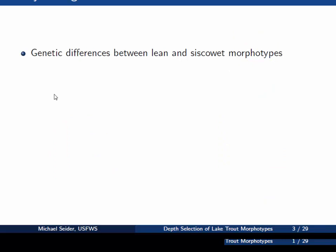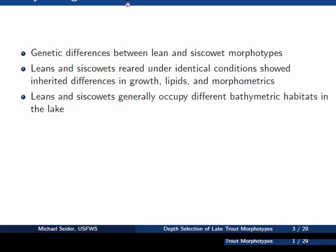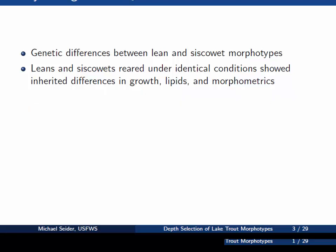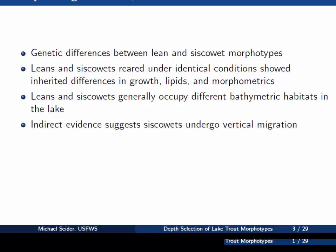Multiple studies have shown there's a genetic difference between lean and cisquet morphotypes. Rick himself did a common garden experiment where he was able to show that leans and cisquets reared under identical conditions showed significant differences in growth, condition, lipid levels, and morphometrics. From years, decades of sampling, we know that generally they inhabit two different portions of the lake. Certainly there is overlap between the morphotypes, but they inhabit two different portions of Lake Superior.